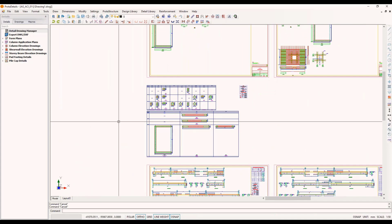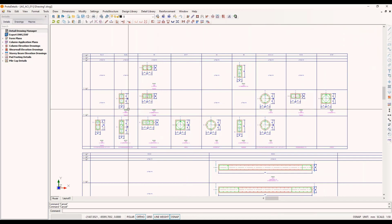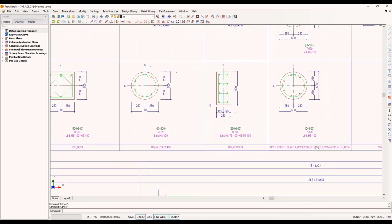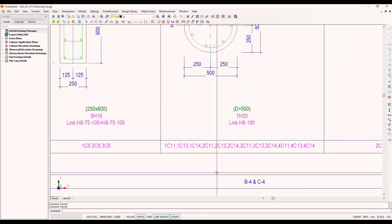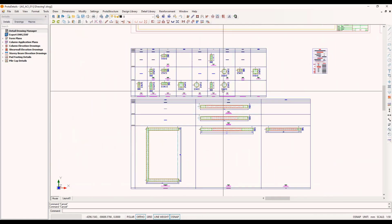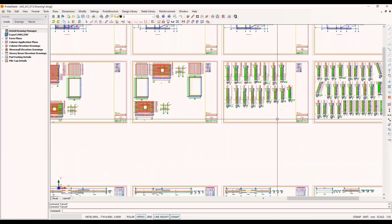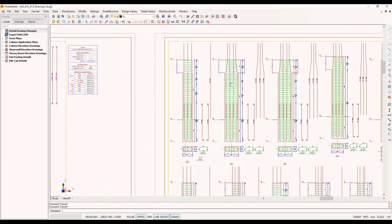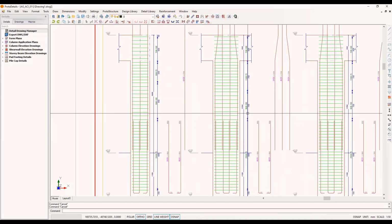In the column sketches here, you can see that the columns are grouped throughout the stories, and also inside the stories as well. This saves more space, particularly in larger scale projects. For the column elevations, of course, we have the column elevations here. They are laid out neatly as well. Confinement regions here, as you see, are detailed according to the code provisions.